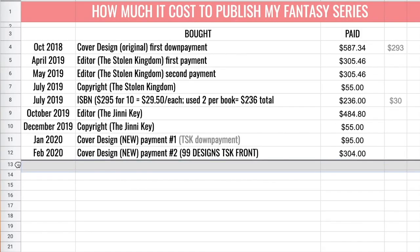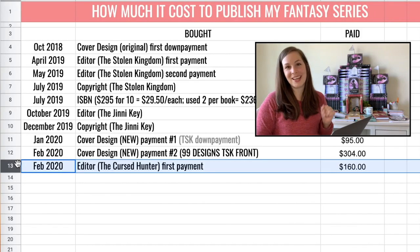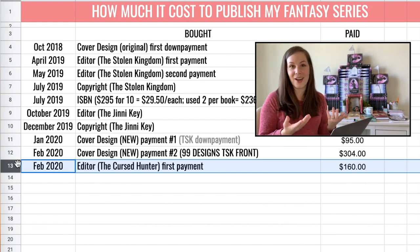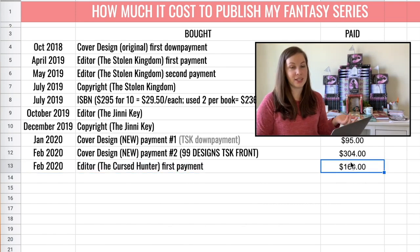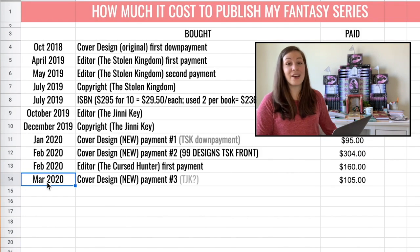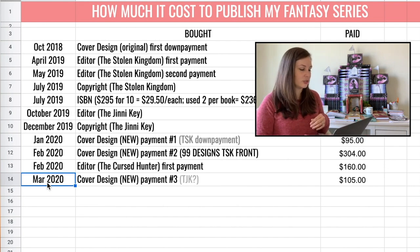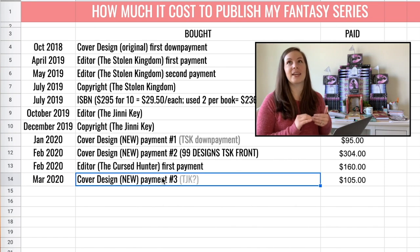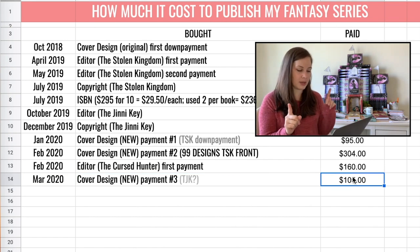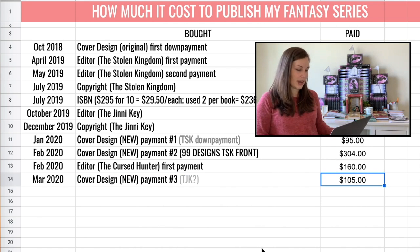So then I also made my first editor payment for the Cursed Hunter, which was to my editor now, Natalia Lee. And it was a small book at the time, so the down payment was very small. It was a $160 down payment. After that, in March 2020, Mandy was able to get back to work, so we started doing the cover design payments, and I think this is actually the second half of the Stolen Kingdom payment, which is $105.